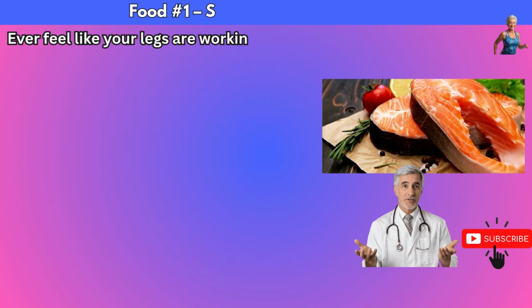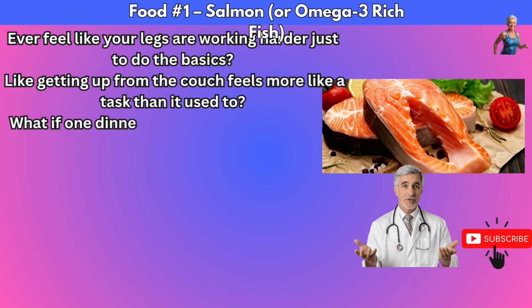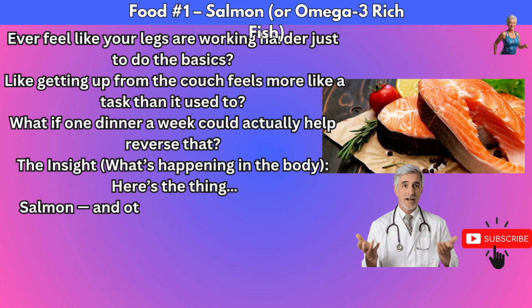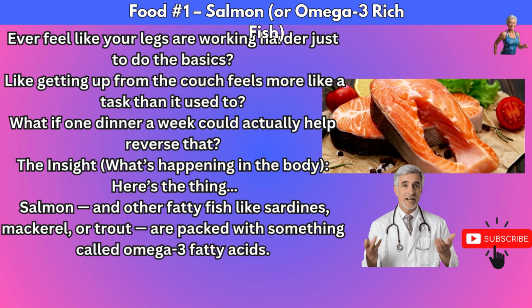Food number 1, salmon or omega-3 rich fish. Ever feel like your legs are working harder just to do the basics? Like getting up from the couch feels more like a task than it used to? What if one dinner a week could actually help reverse that?